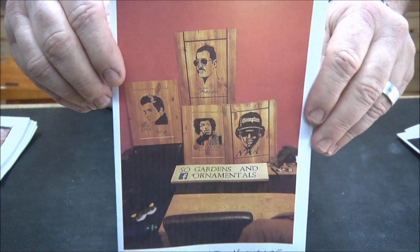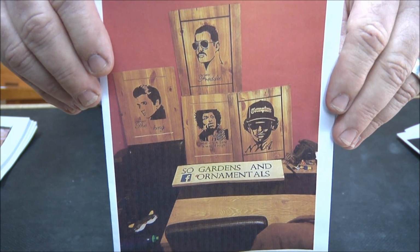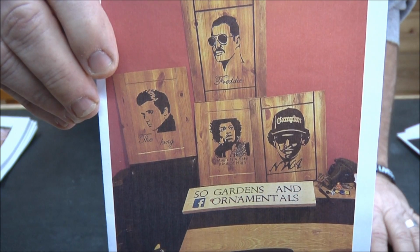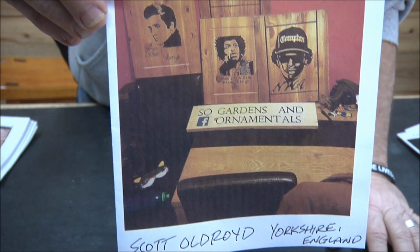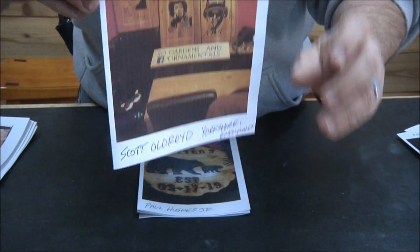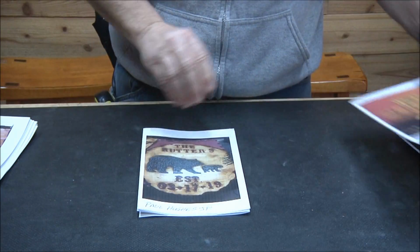Scott Oldroyd. And this one is really cool. And that's really a cool niche, you know, doing the portraits like that. I just think that's really, really cool. And he is from, where is he from? Yorkshire, England. Beautiful job. Great job, Scott.